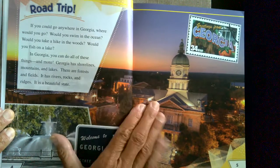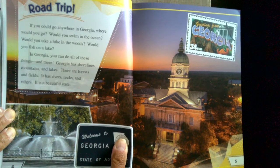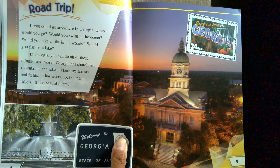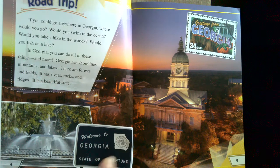Road trip. If you could go anywhere in Georgia, where would you go? Would you swim in the ocean? Would you take a hike in the woods? Would you fish on a lake? In Georgia, you can do all of these things and more. Georgia has shorelines, mountains, and lakes. There are forests and fields. It has rivers, rocks, and ridges. It is a beautiful state.